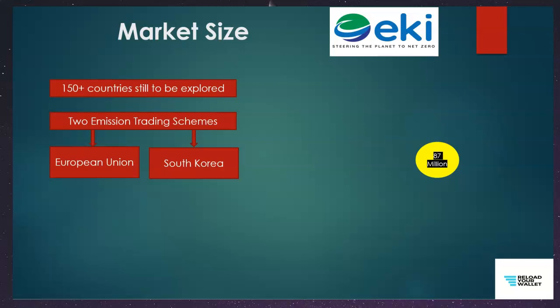Then there are only two emission trading schemes which work very well right now. One is the European Union, which is very strict in carbon credit trading, and they are kind of matured also. Second best is South Korea. Even the US doesn't have a very good carbon trading exchange or schemes. They are only at a very nascent stage right now, and in a country like India they don't even exist right now. But there's always scope for these countries to come. So there are a lot of other emission trading schemes which can be launched in many countries, and they can get benefited by that.